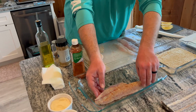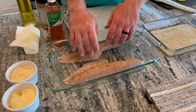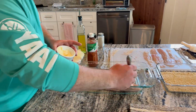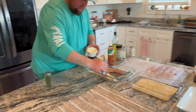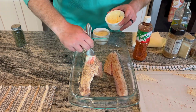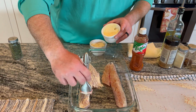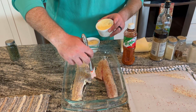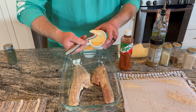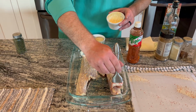I've already got this pan oiled up so it'll fit in there and it won't stick to the bottom. I'll stick that in there. Come over here with the mayonnaise. I'll give it a nice coating of this mayonnaise here. This is actually going to add a little bit of fat to this. It's going to give it a nice coating on the outside. It's going to make it crust up real good. Once I get all this mayonnaise on here, then I'm going to add the Parmesan, make sure my seasonings look good, and pop it in the oven.